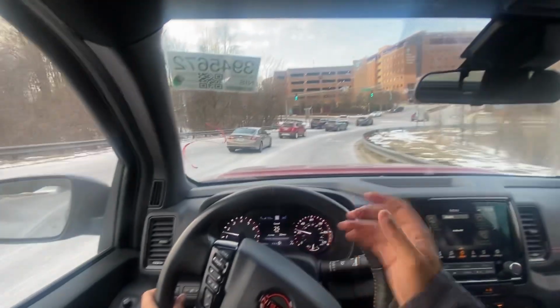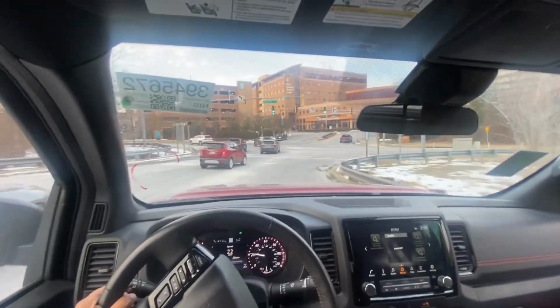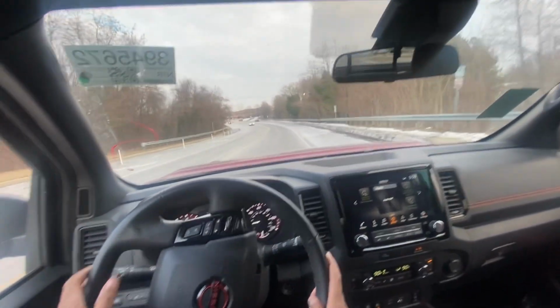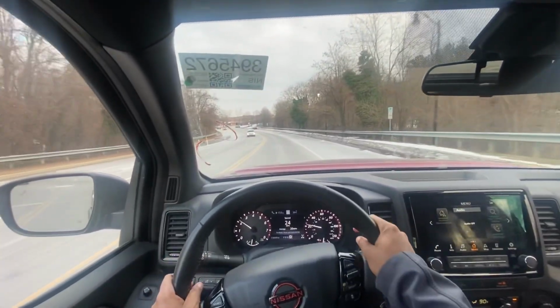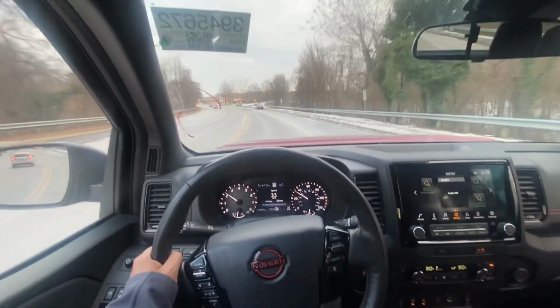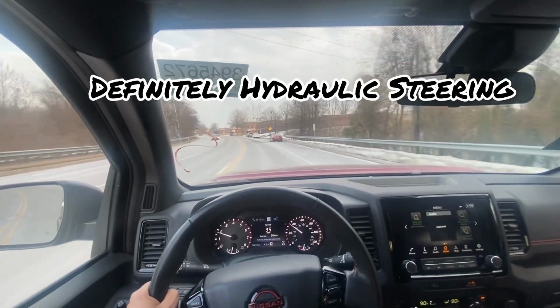And then these gauges are any set of Nissan gauges from the last 10 years. So they are definitely saving some money by doing those types of things. But the steering feels good. It's nice and heavy. I do believe that this is still hydraulic and not electronic. So it definitely does have good feedback.